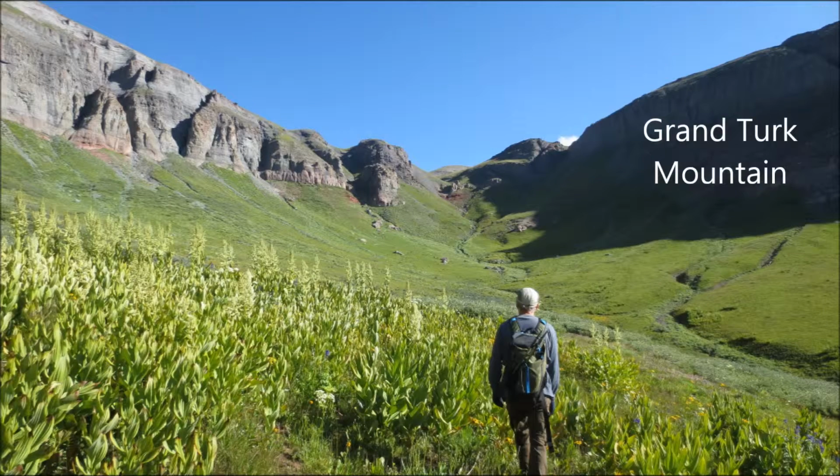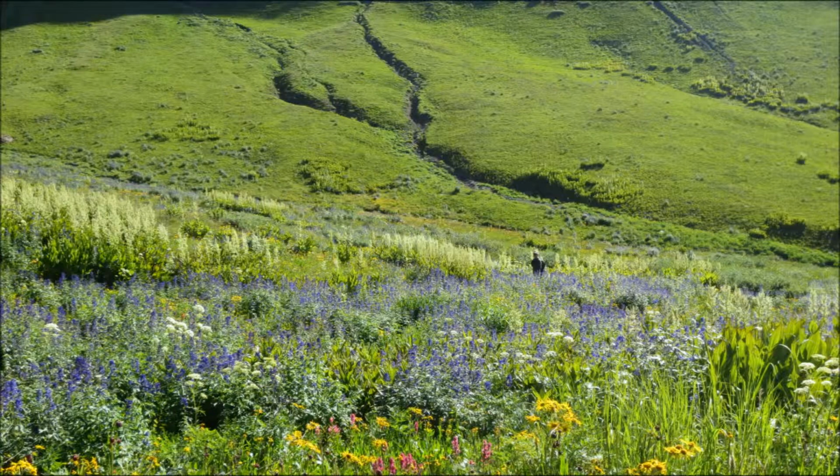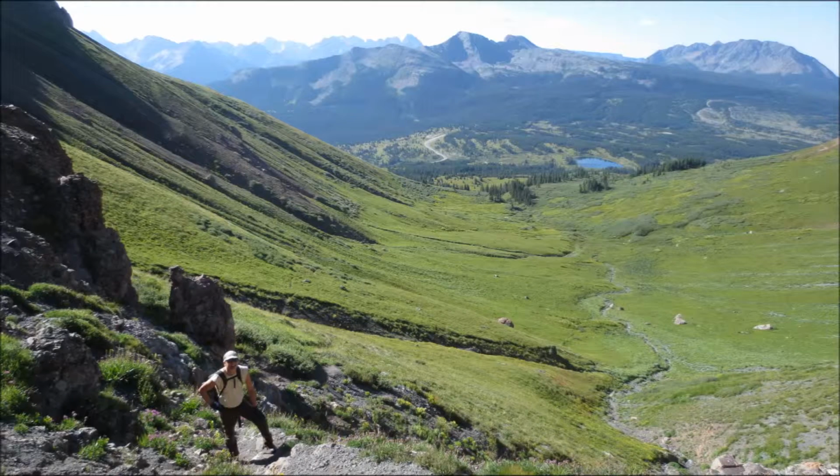The next one we did was the Grand Turk Mountain. This one, most of the way, there was no path. So we were just kind of following the terrain. We checked it out pretty careful, figured out which way we wanted to go. Again, there were a lot of flowers, the corn plants and the larkspurs, and some of those white ones are called cow parsley. This is looking back down the valley that we had just come through.